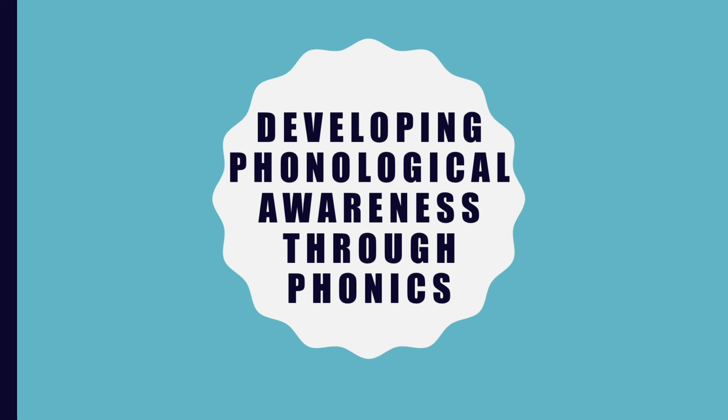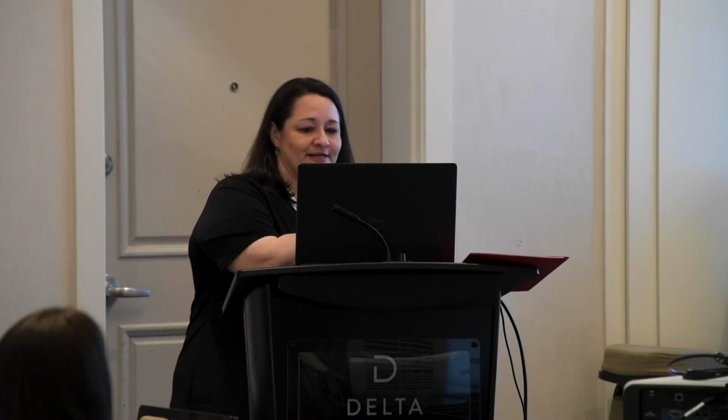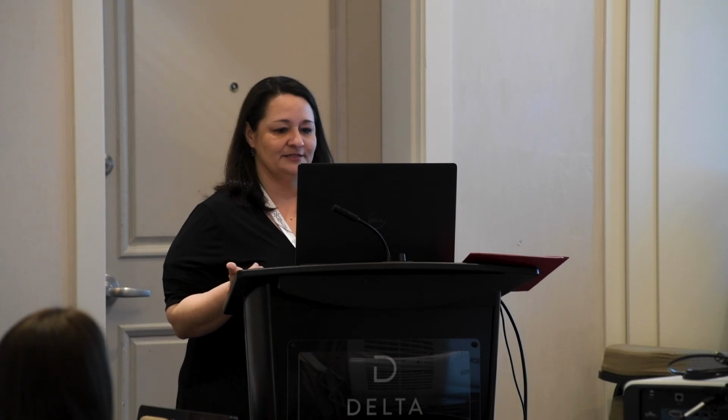Okay. So this was that study that we talked about, developing phonological awareness through phonics. I love that picture, so I had to put it in twice. We've learned that kids develop their phonological awareness as a result of learning how to read. So for this reason, we use phonics to teach phonological awareness.